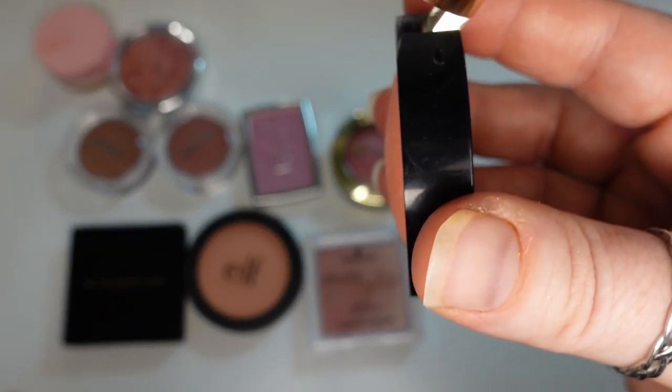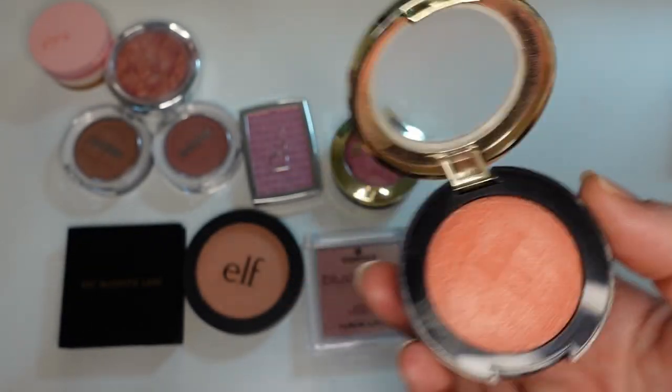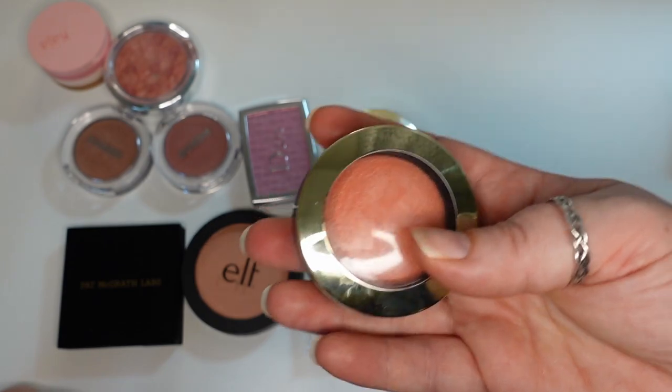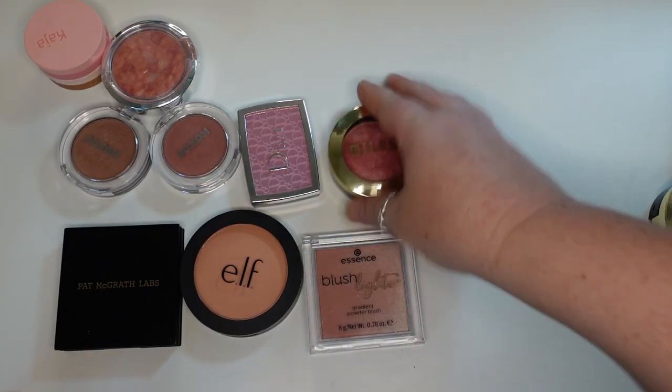I mean, it has a dip, right? But how long is it going to take me to get through this? I love an orangey blush. I love this. It lasts forever. It's radiant. It's gorgeous. What could go wrong?